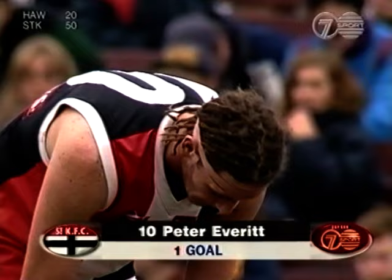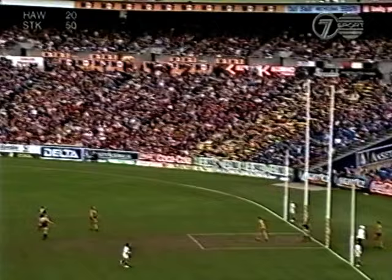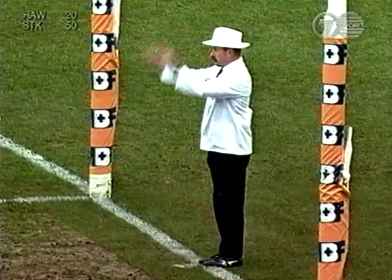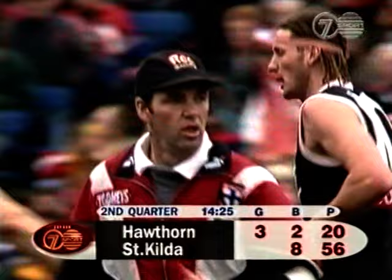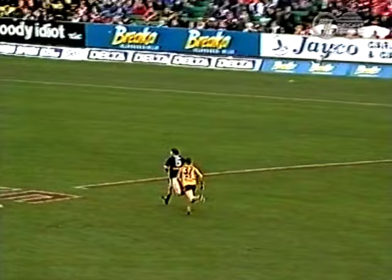Kepler coming on as Crummell goes off for Hawthorn. Kepler going down forward. Peter Everett going for his second goal. Saints on fire in this third quarter. He's got it. Now, one way you can counter it is to go with your opponent, or Salmon, when the opportunity presents itself, is to go down forward and become the dominant player. But at the moment, it's Everett who is the dominant player.